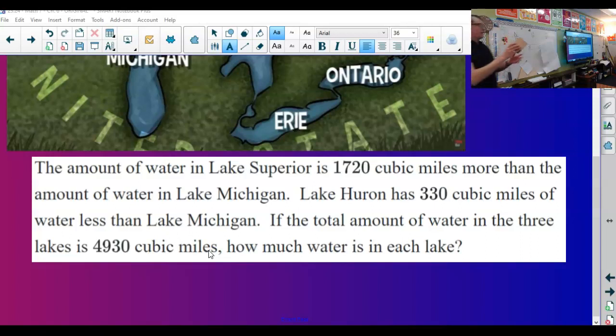This is 10 centimeters cubed, so it's 1,000 cubic centimeters. So the label of this is cubic centimeters. We have a bunch of the little cubes inside of it. But a cubic mile would have to be a mile on every edge. There are 4,930 cubic miles in the Great Lakes.